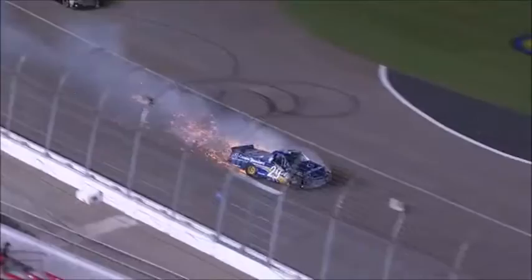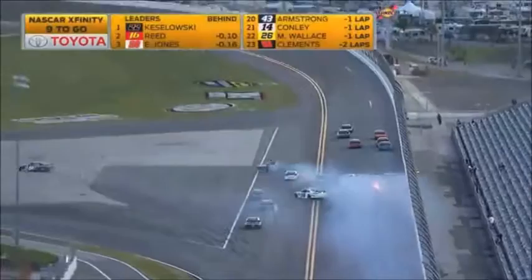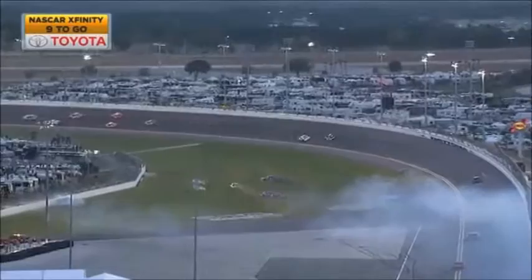I don't know. We didn't see if anything maybe clipped Reddick and sent him sliding sideways. They can't do this for 10 laps. Eric Jones around. Back across the field. The big one, part two at Daytona. Yeah, they can't do this. Everyone stay high. Nice straight. Did anybody hit you there? Looks like there might have been some contact there.